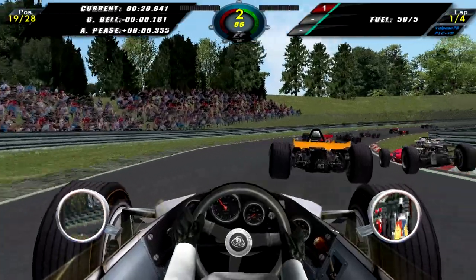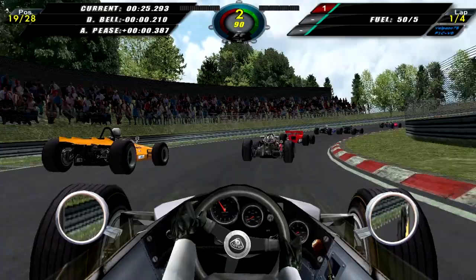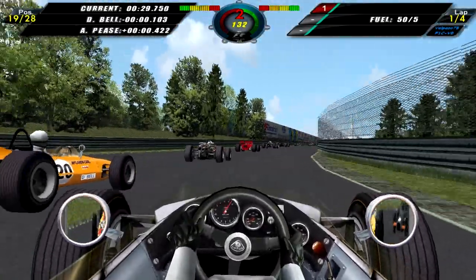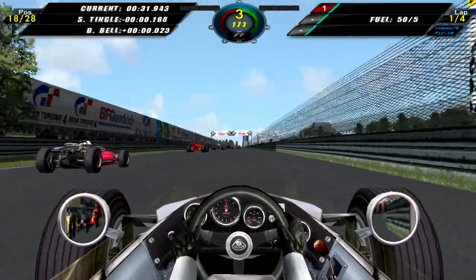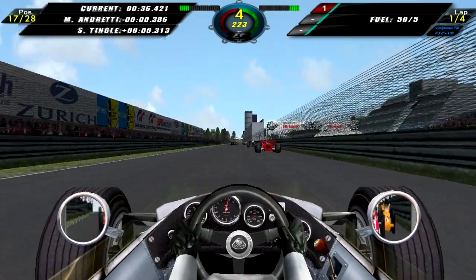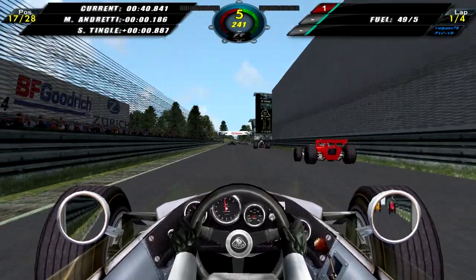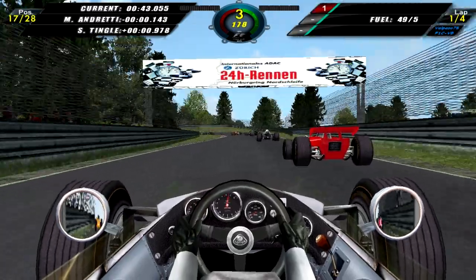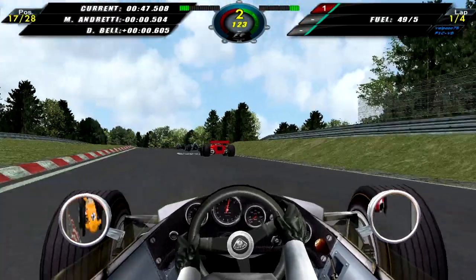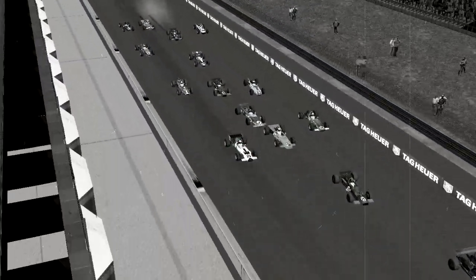We are now down in 19th as Sam Tingle gets around us on the outside there. Now through turn 2, can we regain a couple of positions? As we come out of turn 2 here, can we overtake Derek Bell? Yes, we can. And we overtake Sam Tingle as well, so that's back in 17th. Can we get Mario Andretti into turn 3 here? No, not quite, a little bit too far behind. I didn't really want to dive bomb, that would have been quite bad at that point.